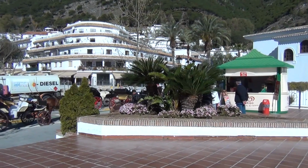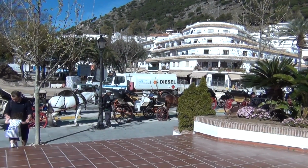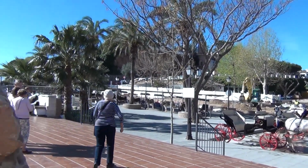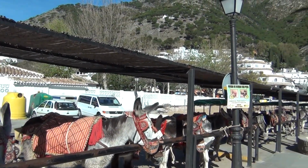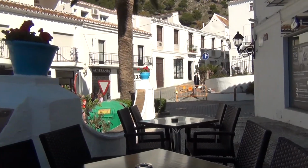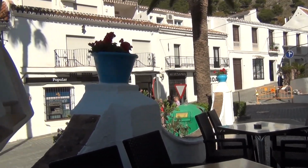We've just arrived in Mijas. Lovely morning, and all the horses and carts, donkey carts are ready for all their customers. Time for a morning coffee, sitting in a local square.